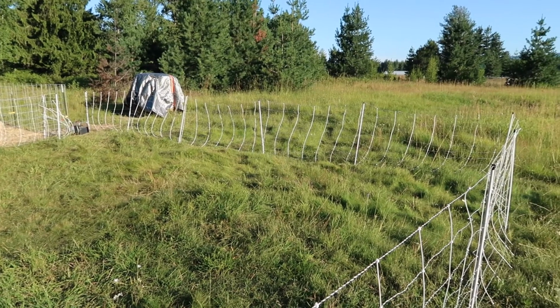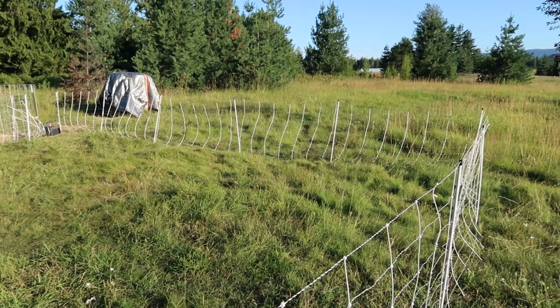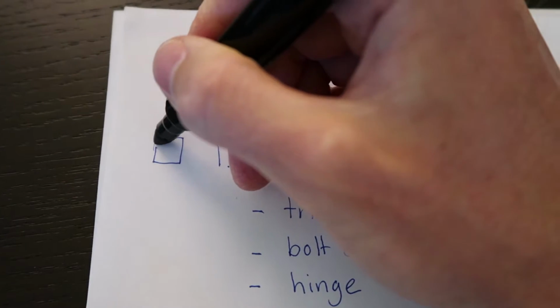Though the design is bad and the way I have it set up is just not ideal, it works. The sheep are still in there. They really enjoy their new paddock. They were really chowing down last night on the fresh grass. I say for goal number 1, check.